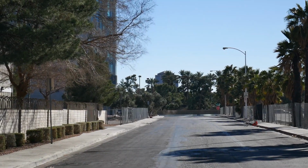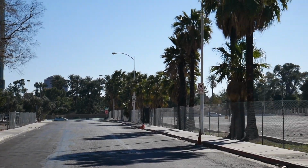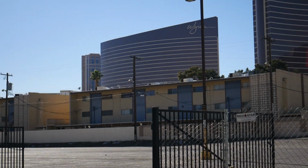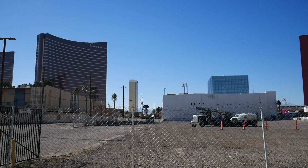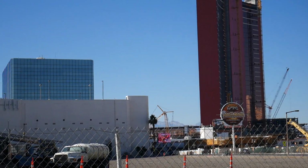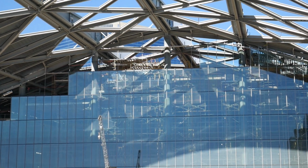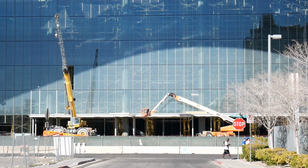So zoom in. So this building, I think that's the Hughes office building complex, I believe. And there is the High Roller, and there is the Wynn, and the Encore, and Trump Tower, and what is that? That's an office building. Okay, now I do like the glass work of this place, which is nice. It looks very reflective. So pretty cool, yeah. All right, let's keep on walking.